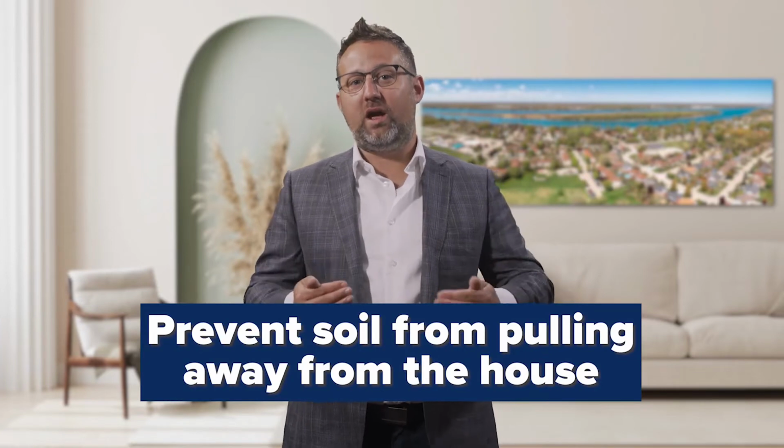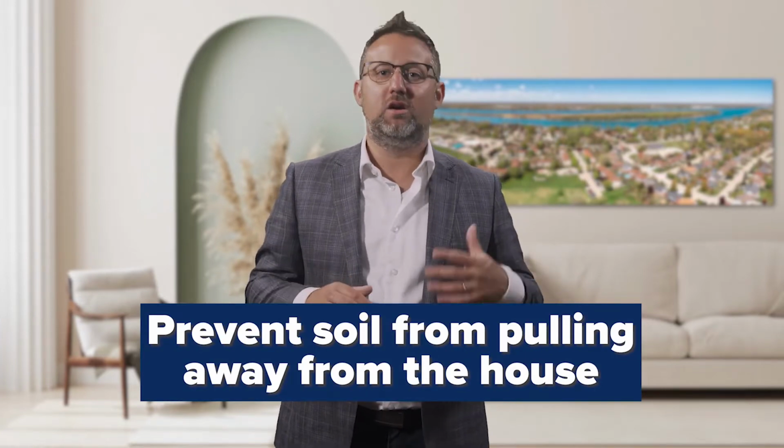Fourth, you should also prevent soil from pulling away from the house by filling that in. Water can get built up and trapped between the home and the soil, creating a pocket around your home. This can be filled in with packed down soil. Maybe at the same time, you could check and fix sloping. You can deal with this too.